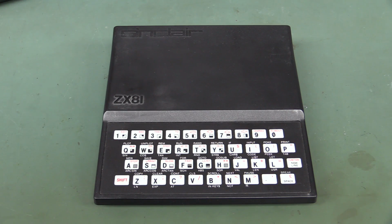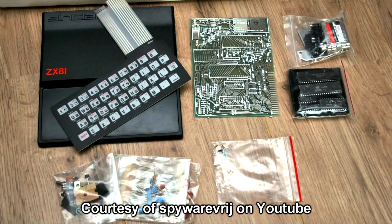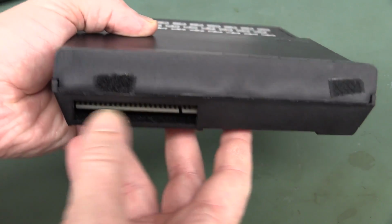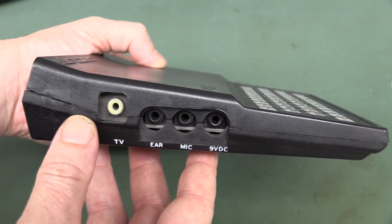But it was $99. And even better than that, you could buy this puppy in kit form. This is why I lusted after it, because the ad in the computer magazines showed you all the bits. You could actually build this thing yourself. They sold it as a kit. Can you believe it? And it had a memory expansion module here. You could get, I believe, up to 16K, or was it even 64K? Not sure.